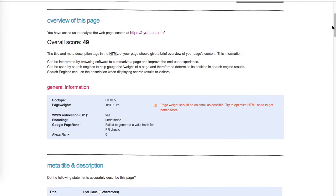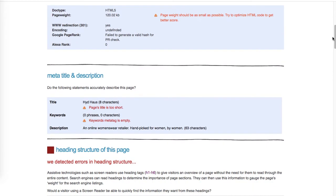Your SEO is only 49 out of 100, which is definitely room for improvement. The meta title and meta description, so this is the Google snippet displayed in the search results, need more details. You need to define your meta title and meta description. It is often the first thing people see when they come across your brand, so make sure to specify what makes you unique, what makes you stand out from other competitors that people will see in the search results.